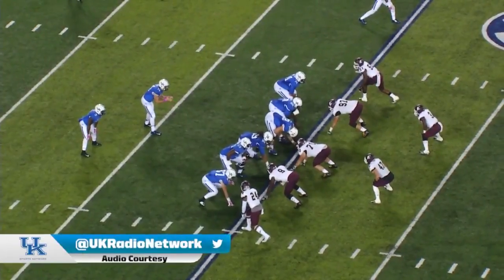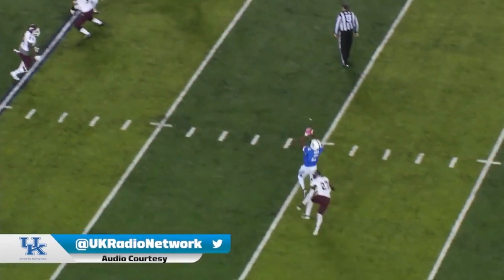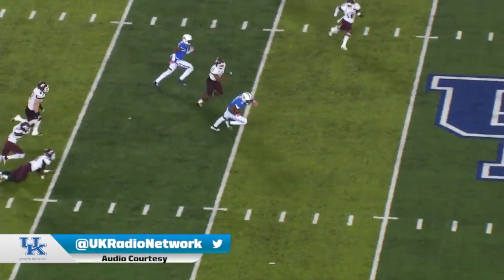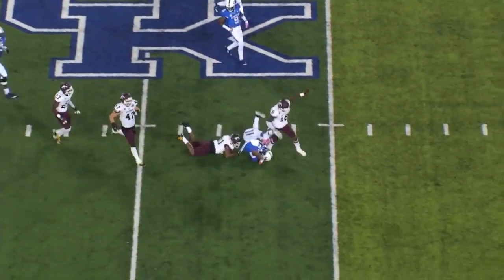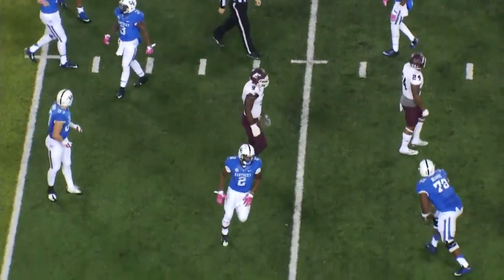Kentucky from its own 20. Tight end and a wide out right. 2 wideouts left for Tolles. Play fake, quick throw into the middle. He's got Baker on the slant. Slips the tackle to 35, 40, 45, out to the 50. Pulled down in EKU territory at the Colonel's 48-yard line.